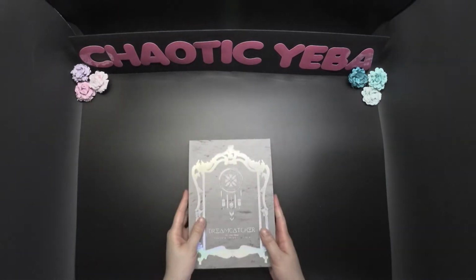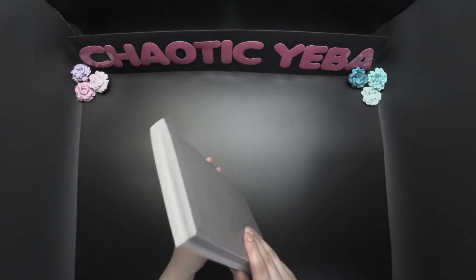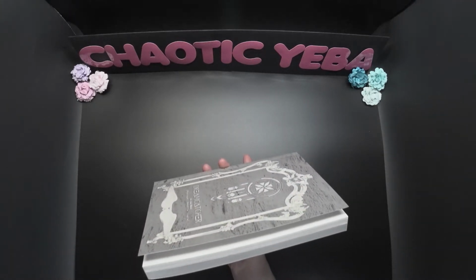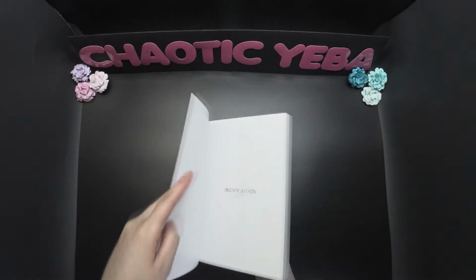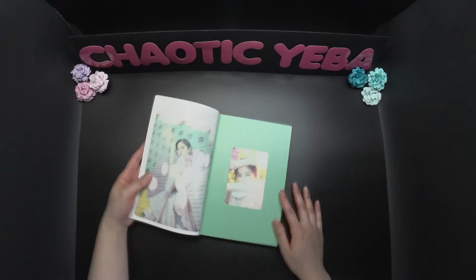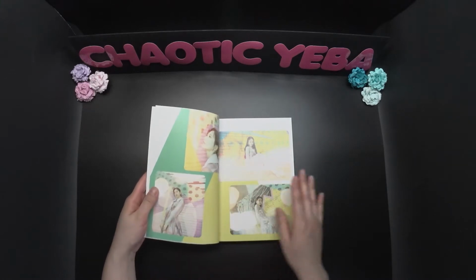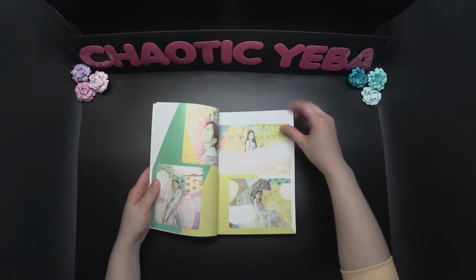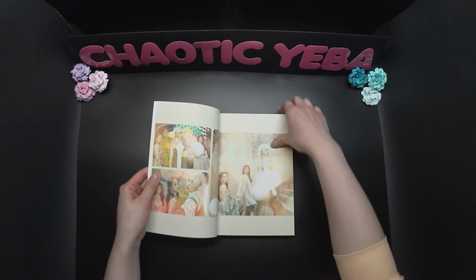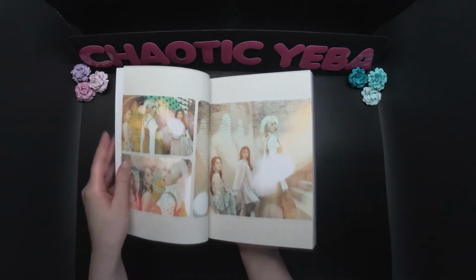Okay, so we're gonna start with the photo book first. It's super, super thick. Holy cow. Whoops. I think it's because it has most of the themes from the other versions, I believe. So let's jump right into it. Ooh! She looks so pretty! Oh, wow. I'm really liking this almost fall or springy kind of feel. Oh, this is so pretty!